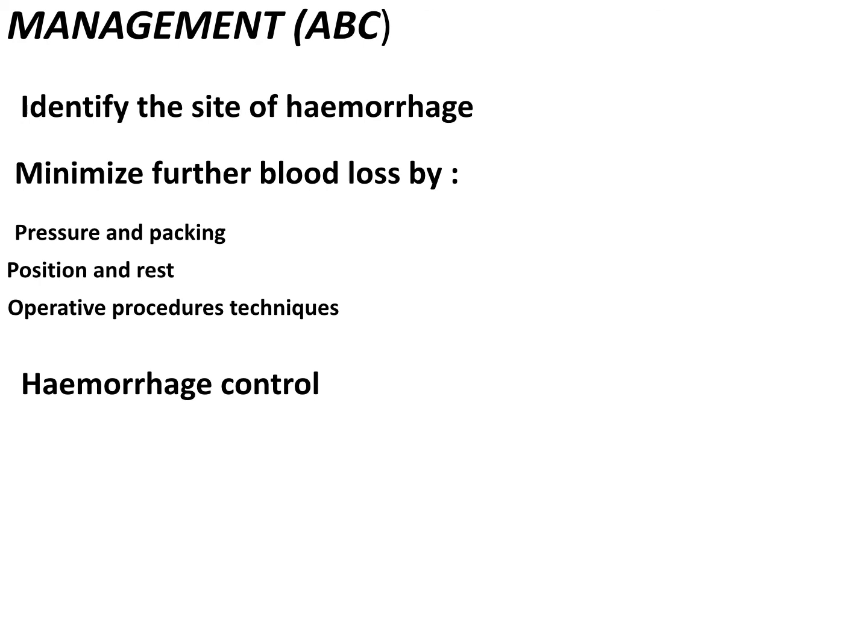Management of bleeding is very important, and management of any injured patient is by ABC. A means management of the airway, B bleeding, and C is circulation. So the priority in any injured patient is the breathing and the airway. After stabilization of the airway, we move to control of the bleeding. Control of the bleeding starts with identifying the site of the hemorrhage, and trying to minimize and control this bleeding site. Then control of the circulation by intravenous access and resuscitation of the patient with IV fluid.